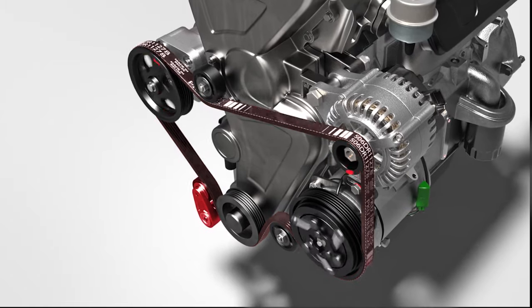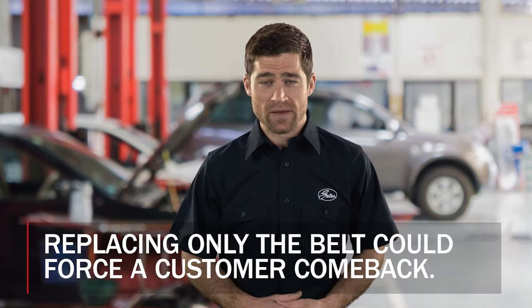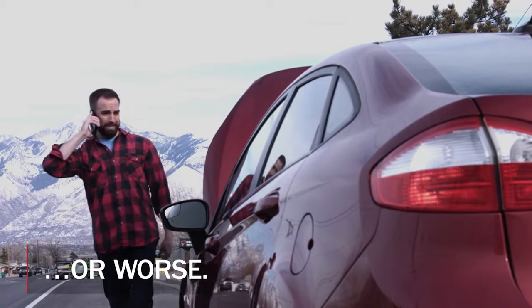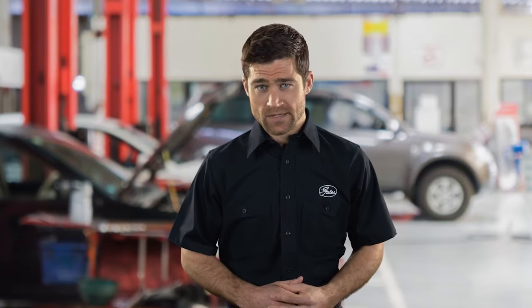As the belt wears, the other components in the system are wearing at a similar rate. Replacing only the belt could force a customer comeback, or worse, leave the customer stranded on the side of the road. Complete system repairs just make sense. Think how you handle brake and cooling system repairs, or timing belt replacements. Shortcuts cause problems. You have to look at the serpentine system and its components the same way.